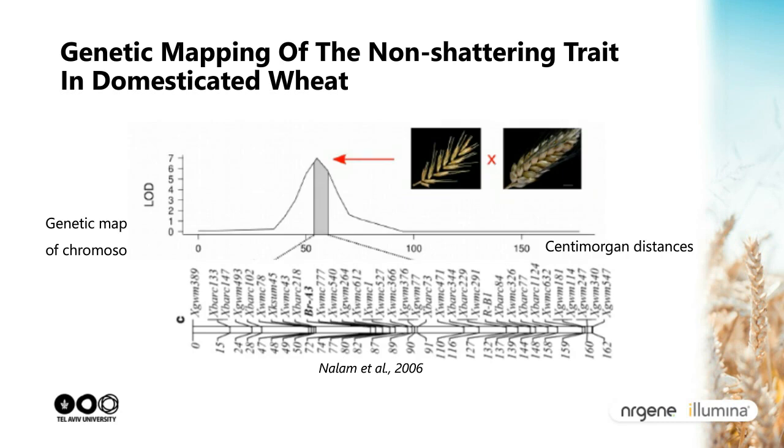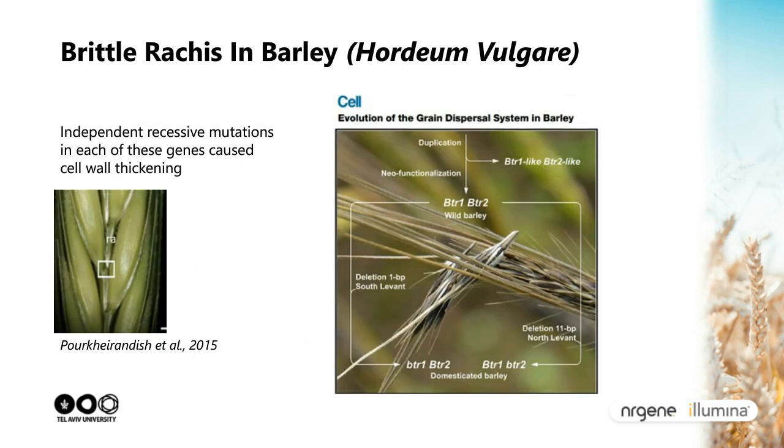These loci, and here I show one locus on chromosome 3B, overlapped with previously reported QTLs for spike shattering in wheat, so we were pretty confident about our genetic mapping results. In addition, in barley, the orthologous chromosome 3H was also shown to harbor shattering genes. And a major breakthrough was published in 2015. After many years of research, the group of Takao Komatsuda from Japan identified two genes named BTR1 and BTR2, which are responsible for the brittle rachis, or the non-shattering spike trait, of domesticated barley.